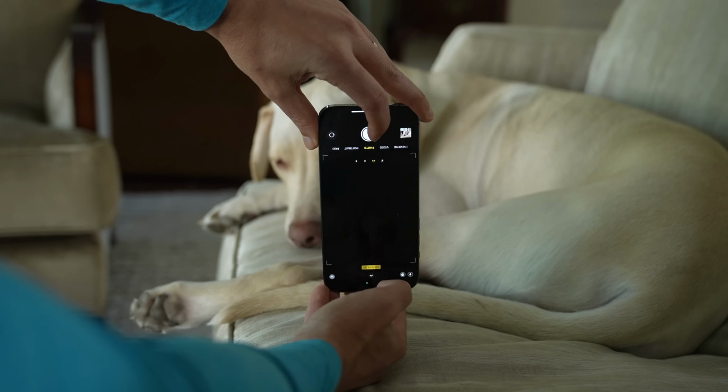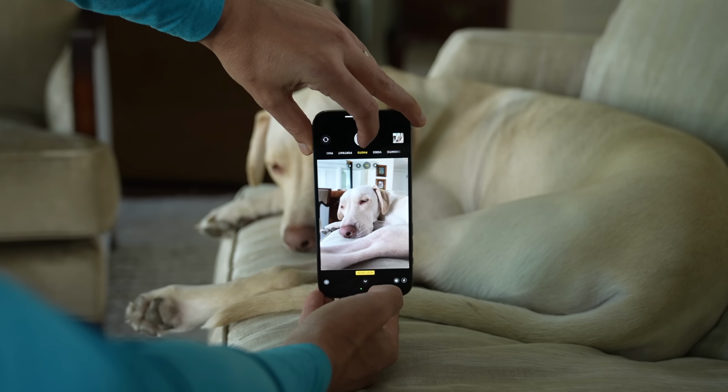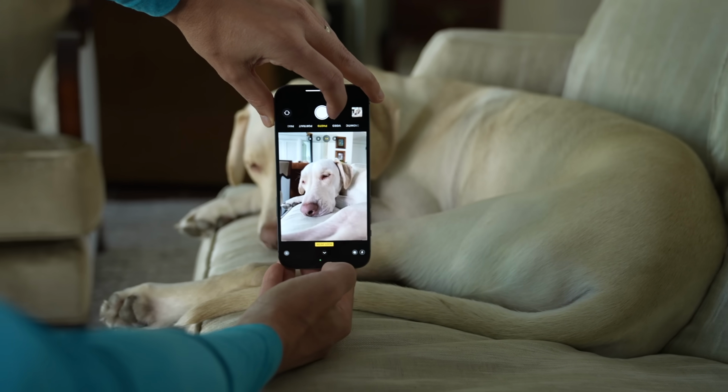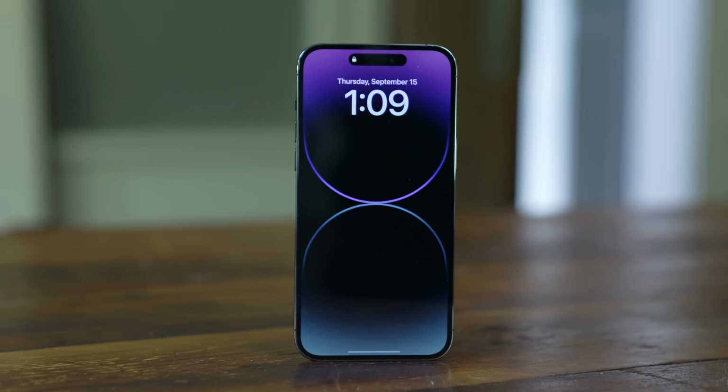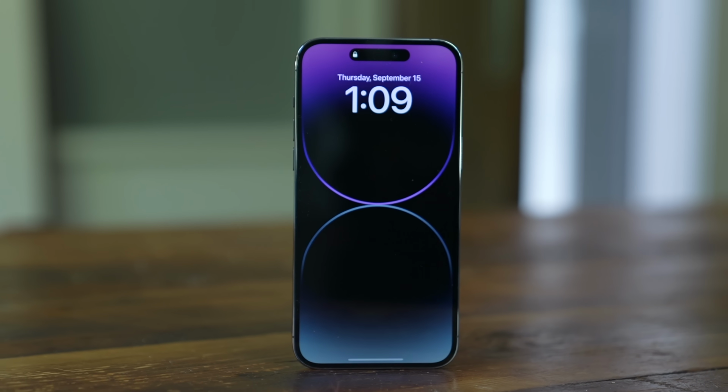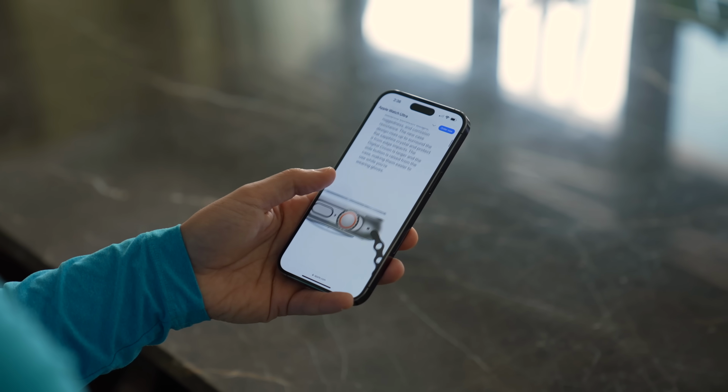The iPhone camera does feel more snappy, and we'll cover gaming later on after we talk about battery life. So in terms of overall performance, I'm going to give the edge to the iPhone because it has a more powerful chip, and the additional headroom in terms of performance could become more significant as time goes on.